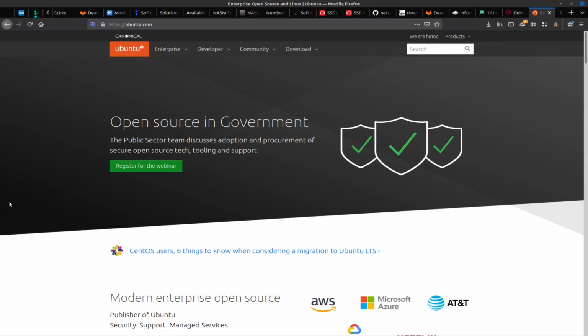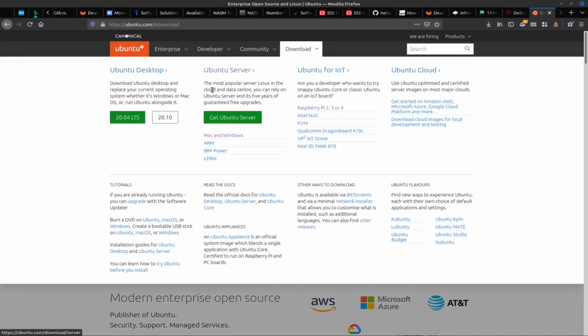So we'll jump over here to Ubuntu's website. And if we want to download it, we'll come to Download up top here, and we'll choose. Now, this is where you can choose. You've got Ubuntu Desktop, Ubuntu Server, Ubuntu IoT, and Cloud. Obviously, depending on your particular use case, you don't need to install Ubuntu Server, which we're going to be installing today. Maybe you want Ubuntu for IoT. But this video is assuming that you want to install a stock standard Ubuntu server. This will work for most situations.